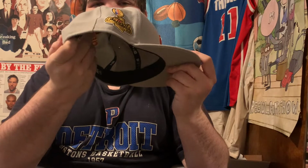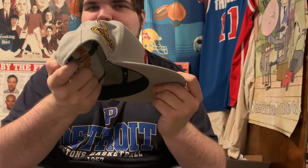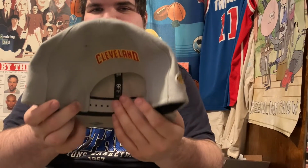The 2016 NBA Finals patch. Probably the greatest finals that I ever saw live. Just such a memorable season, such a memorable moment with the New Era flag and Cleveland in the back. For only $5 getting this hat. I also don't have a ton of gray in my collection, so this was a really nice one to pick up.